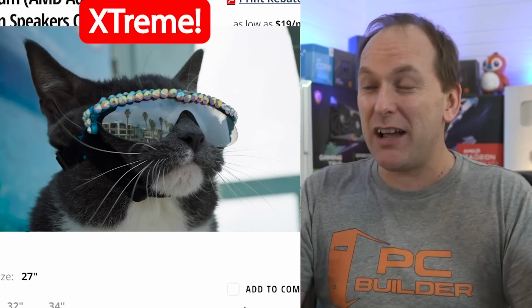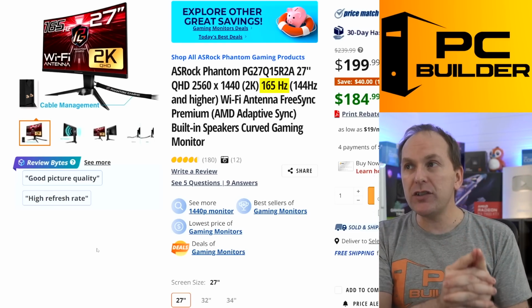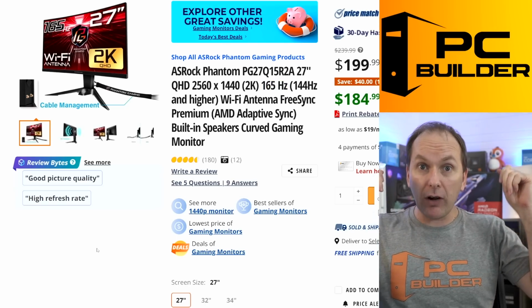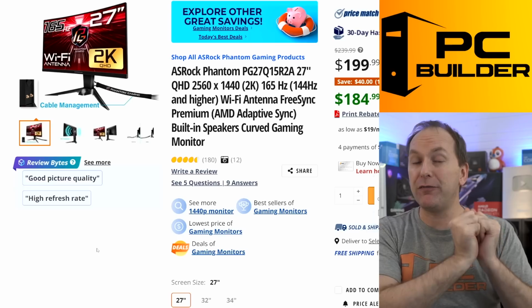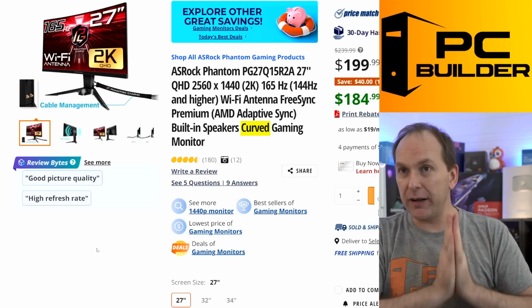Maybe the Extreme 7A or something. I don't know. But this is a phenomenal 1440p, 165 hertz gaming monitor. Really reputable outlets have tested this. This was one of our top picks for the best budget 1440p gaming monitor out there. Yes, it's curved. Yes, it's VA. It's still very, very phenomenal.